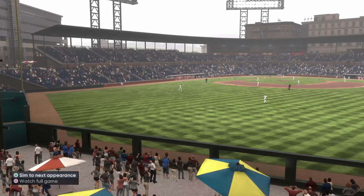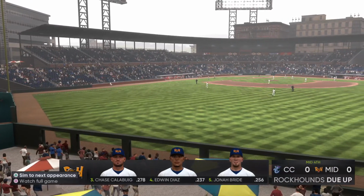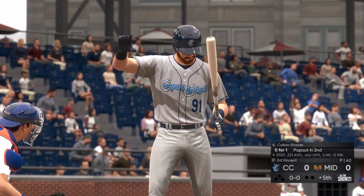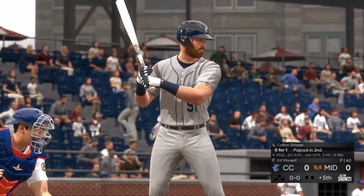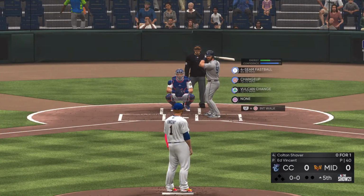So they're held in check this half of the inning. On now to the bottom half of inning number 4, and we are tied 0-0. So here's the cleanup hitter, Colton Shaver, who flew out in his only at-bat so far.